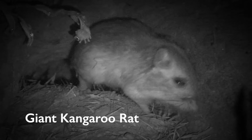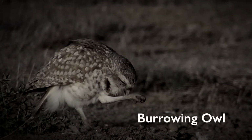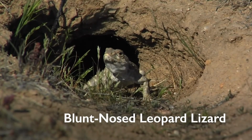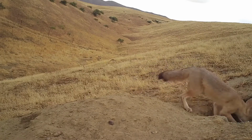Giant kangaroo rat. Burrowing owl. Blunt-nosed leopard lizard. Loggerhead shrike. Black and white footage of a rodent and its burrow, then of an owl grooming its leg. A lizard in its burrow, which is bordered by green grass. A gray and black bird perched on a low shrub. Randy McCormick: They form an ecosystem of San Joaquin Valley species that is not intact in very many places, and this is an intact ecosystem that is going to be managed for years to come.